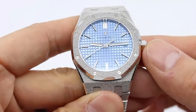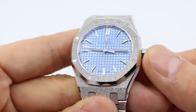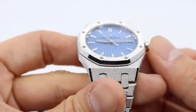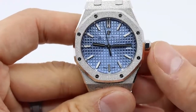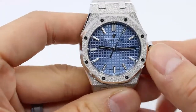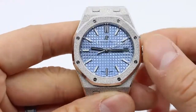The bezel on this watch is made of frosted 18-karat white gold. It's a really pretty finish. You can see the sides of the bezel are a high polish mirror finish, just for a nice contrast. And this bezel is secured down by 8 white gold hexagonal screws. You can see them at the corners. That's AP's, Audemars Piguet's, trademark look. Anybody who looks at this watch who's a watch enthusiast is going to be able to recognize this watch just fine.